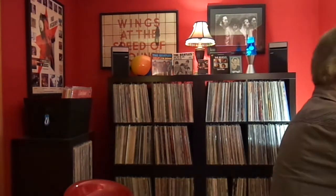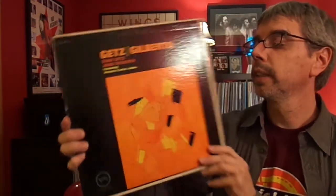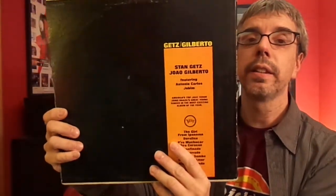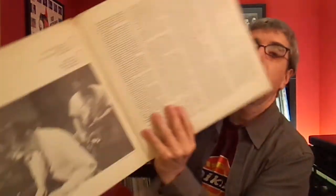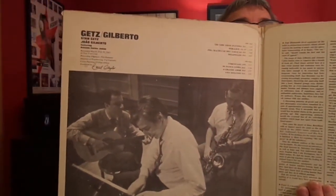One of the few covers I got, well, there's a couple coming up that aren't in great shape. But I do not have this in my collection, and it was $1, and I hemmed and hawed on it for $1 actually, because the cover is not in great shape. The vinyl's pretty good though. Of course, this is the Gato Barbieri album. Did have an inner sleeve. It is on Verve.